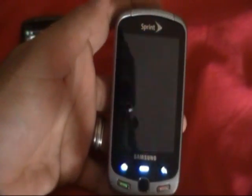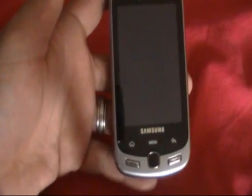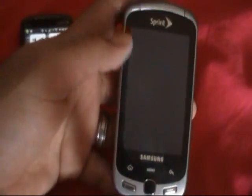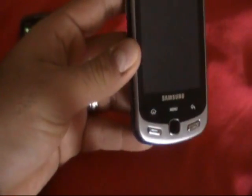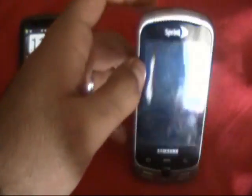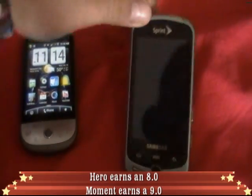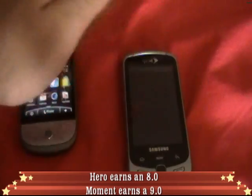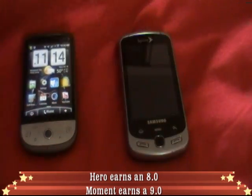And a lot of you guys have been commenting, hey, turn down that brightness on that phone, you get a glare when you videotape it. The brightness is turned down all the way. That's just how bright and vibrant this screen is. The Moment screen deserved a 9 out of 10 in my opinion. The only thing keeping it from getting a solid 10 or a 9.5 or whatever is that it is not multi-touch. So, yeah. But, in the overall run, the Moment won out on the screen.